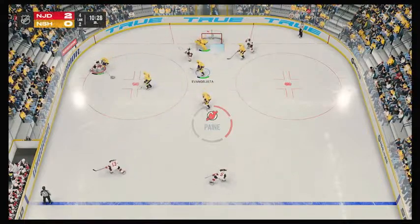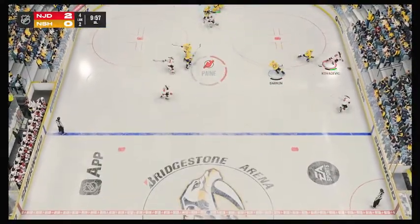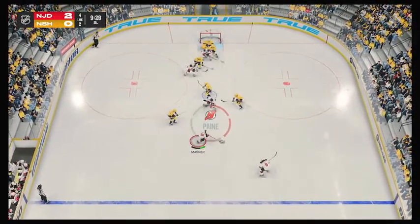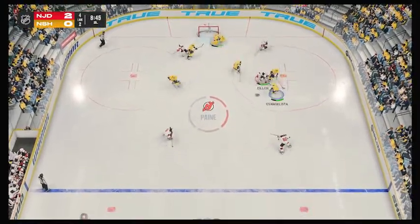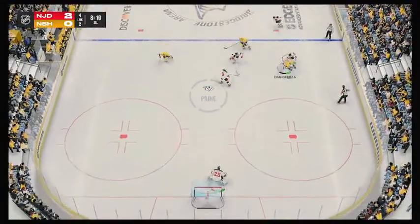The Devils carried along the wall. The cannon from the point! And the lane's clogged up blocking that. Oh, the home team is reeling here inside the defensive zone, and the fans are nervous. A pass to Marner. And there's a violent collision. And they'll skate it out of the zone.